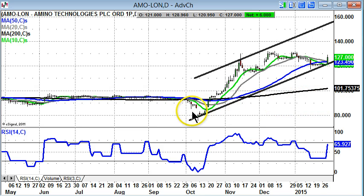Starting off with Amino Technologies, where you can see that we've got quite a sprightly chart here, a bear trap reversal, an exhaustion gap reversal in October, which started off the latest bull move, a little bull flag there above the 200-day moving average, now at 101p, and then progress since then in recent weeks above the £1.20 level.